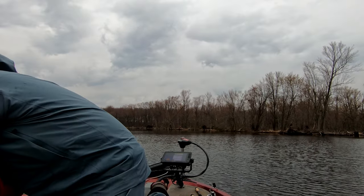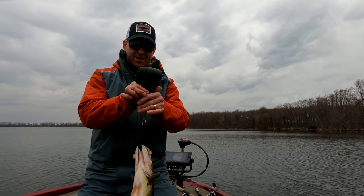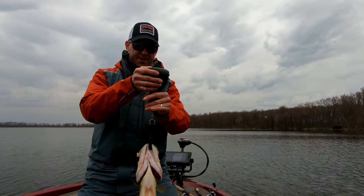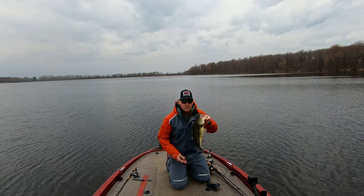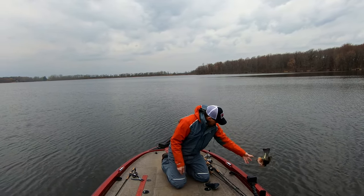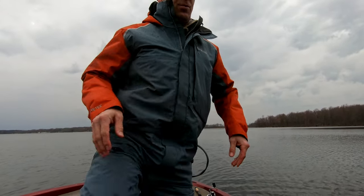Hey, 3-pounder. 18 inches. Yep, 2.95. All right, fish number two. Doing something right. Fishing shallow and aggressively when there's still ice at the shoreline.